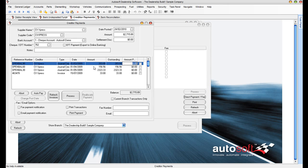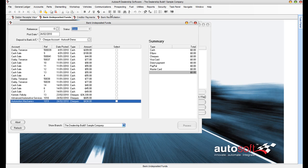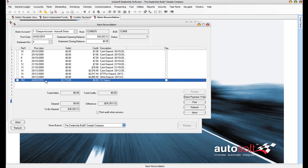And likewise, the same thing with the creditor payment. I come in here and I make this payment, an auto pay to CV Express, process the payment, jump into the bank reconciliation, hit the refresh, and straight away, there's my payment to CV Express.